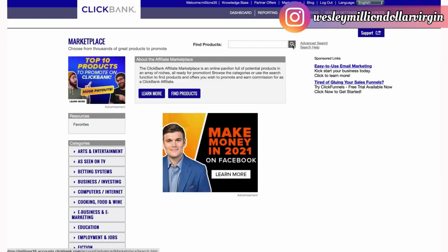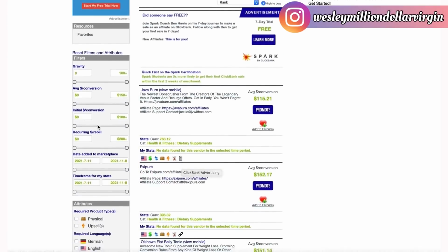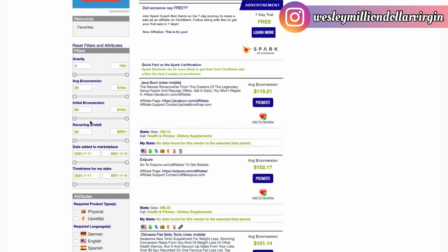So you go to find products, you hit the magnifying glass here, and what you do is you look to the left. What you want to do is promote a product that you're going to get the most money for, okay? You don't want to get a little money.